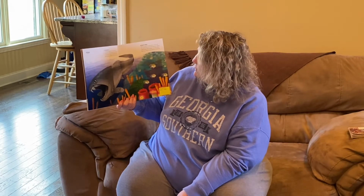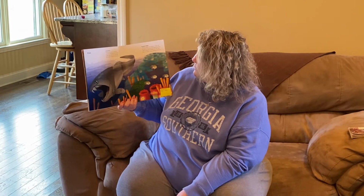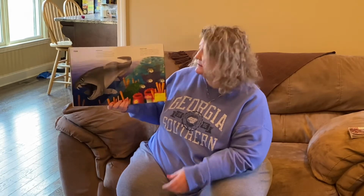Comparing it with the sergeant major. Above a bright coral garden, I swim with my school. My air bladder keeps me afloat while my gills filter oxygen from the water. Like you, I have a bony skeleton inside me.